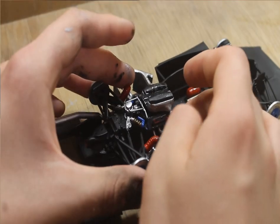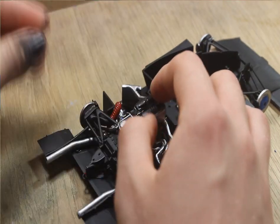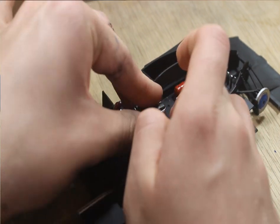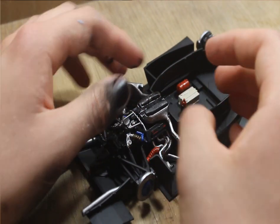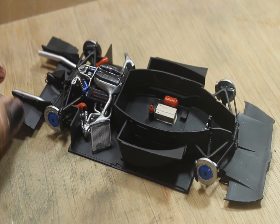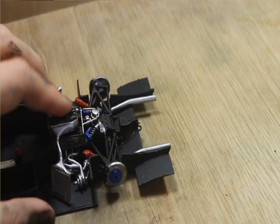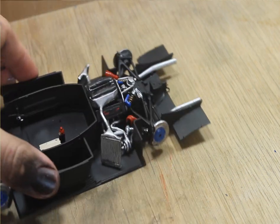Wow, the engine is on now. What a surprise. The exhausts took some encouragement to go in place because they had tiny tabs which I just could not seem to put in place, and it kept on coming on and off when I was painting later, and that was a fun process, as you'll see.